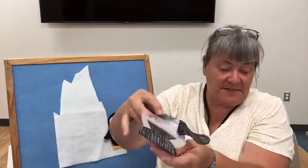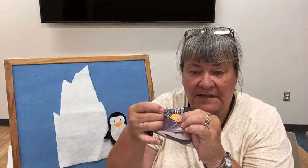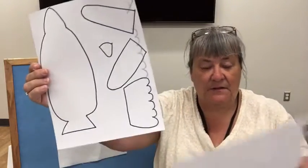Now my penguin is missing his eyes. I haven't got his eyes on yet, and he's also missing his beak. His beak came off. I didn't have it glued on very well. So you are going to find these pieces to make your pop-up penguin.